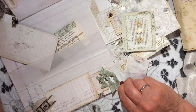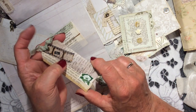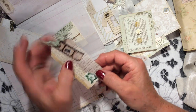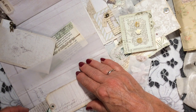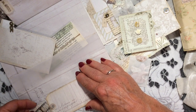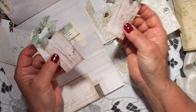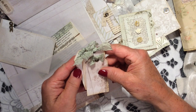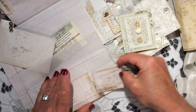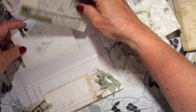And then down at the bottom here, there is a tag with some more of the film strip on it. I love this stuff, actually. It's really nice to play with. And that goes in that pocket there. And then here at this end, just three smaller tags. Very plain, for you to do whatever you fancy on those. So this one is the second prize.